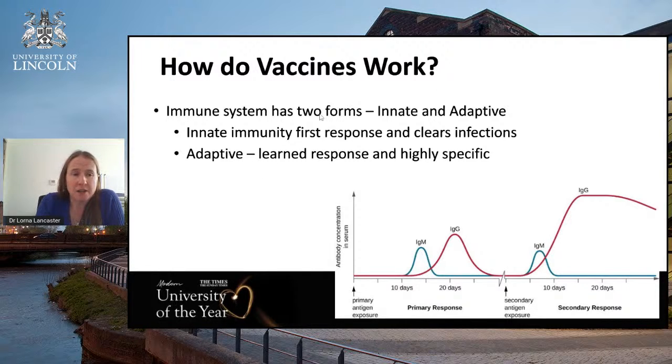It's very generic and only recognizes something as foreign, but it will not remember them, so it will just eat anything that is foreign. The adaptive immune response is a learned response, so it's quite slow to get going because it has to work out what the pathogen looks like. But once it's activated, it is highly specific and highly effective.